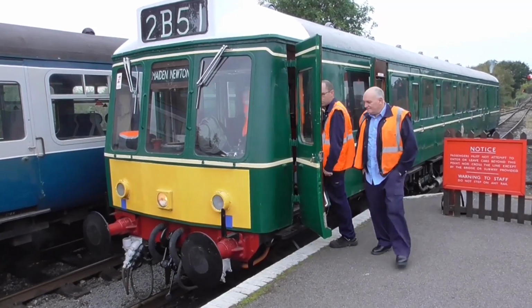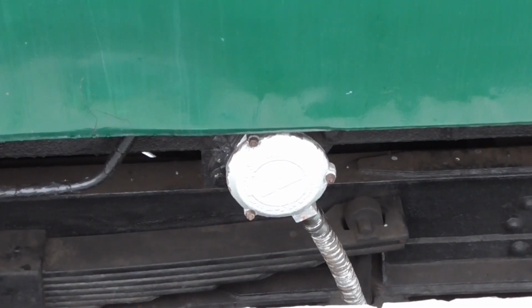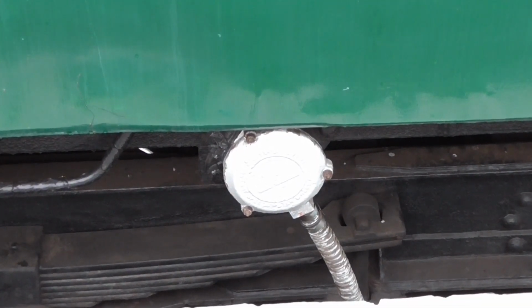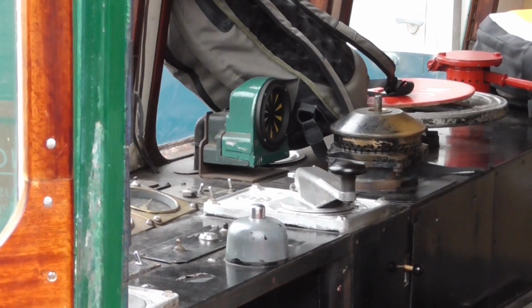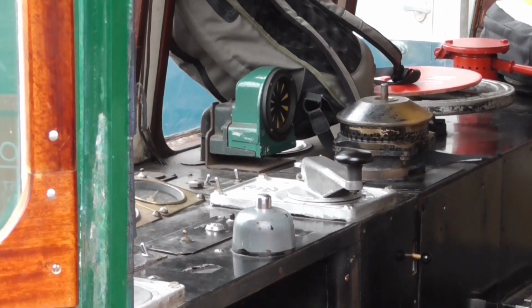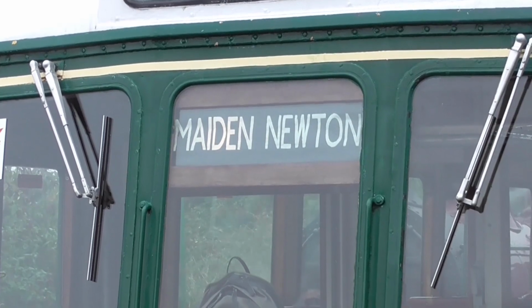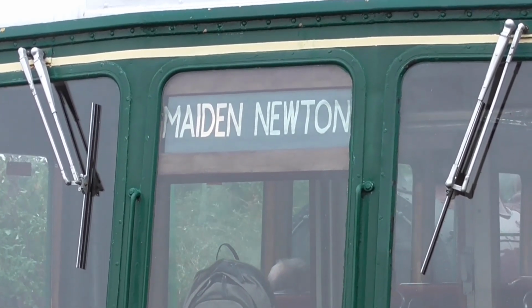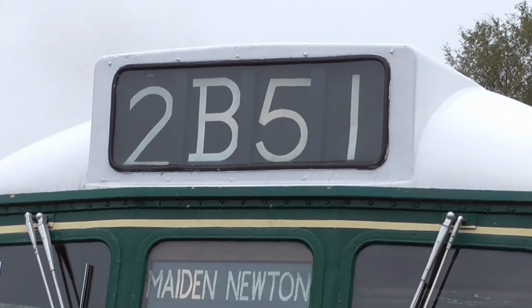Numbered 55033, the locomotive was notably the last bubble car to work over the Bridport branch in Dorset. The loco was purchased from Tyseley in late 1995. Another notable factor about this locomotive is the two different cab ends on either side, one end being from a Class 122. This was due to a prang, and a replacement cab was fitted to the loco.